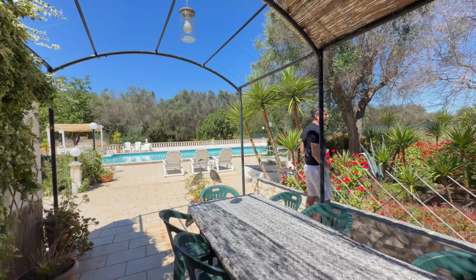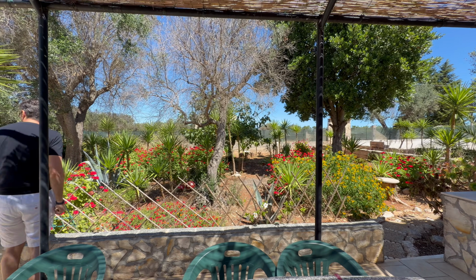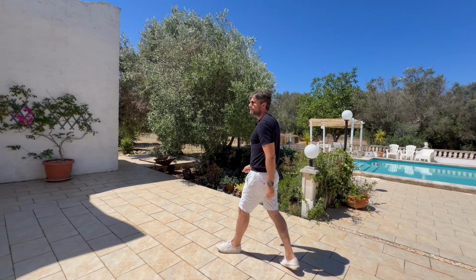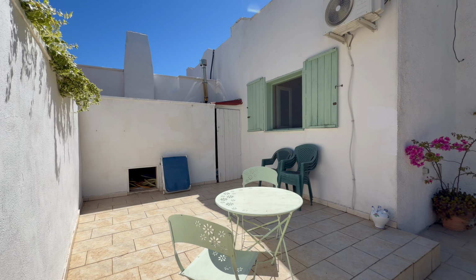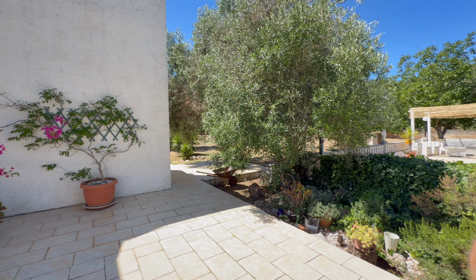You've got quite a few flower beds here, so they've got a little bit of a garden going on around on this side. So also very nice to have. And it's also quite well kept. And then if we just come round here, I'll just briefly show you this little area. There are a few storage units here, so they've got a lot of the swimming pool equipment, a little table and chair here. Nice that we've got the bougainvillea in this corner.